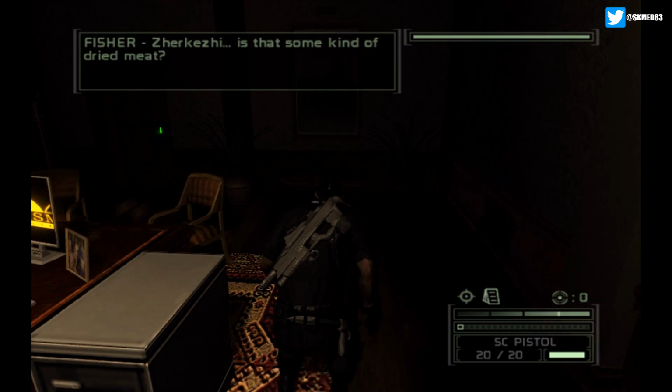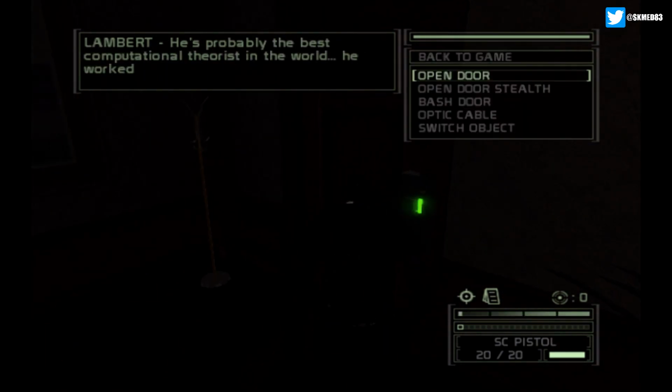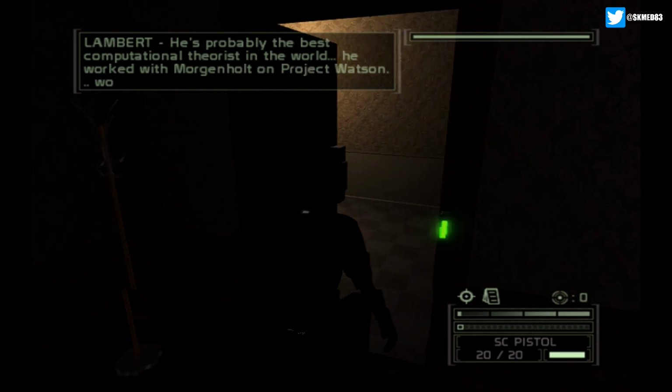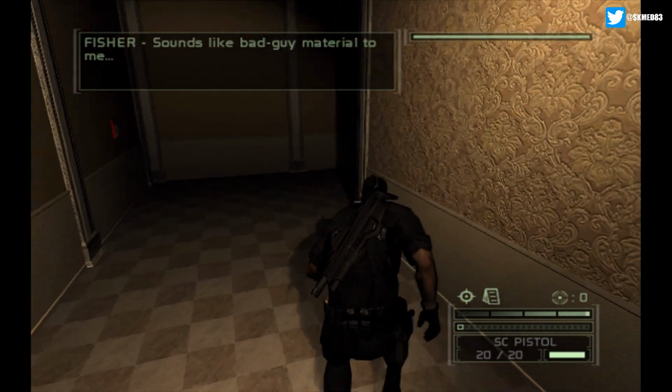Zerkezi, is that some kind of dried meat? He's probably the best computational theorist in the world. He worked with Morgenholt on Project Watson. Word is, he's gone off his nut. Sounds like bad guy material to me.